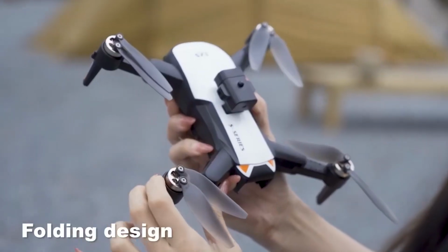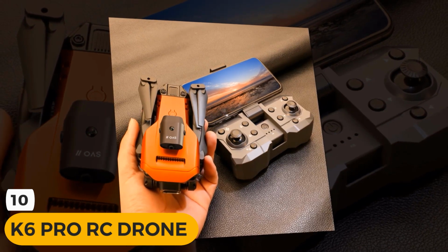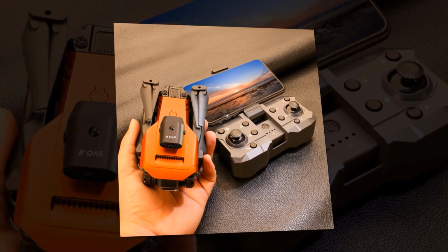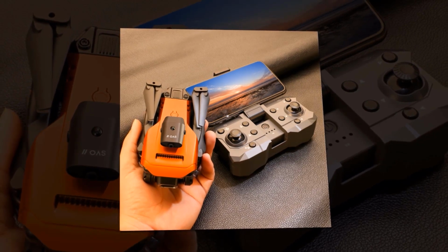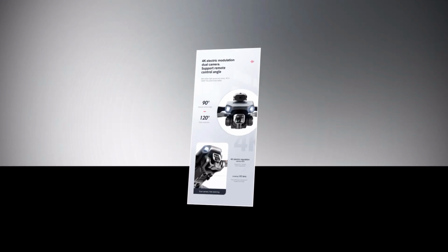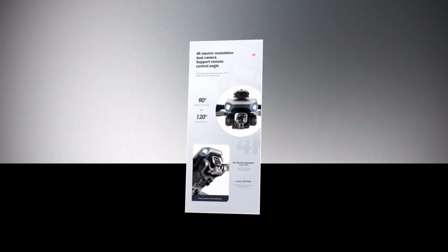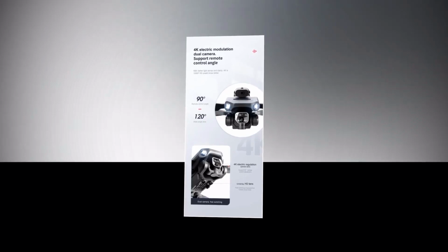So let's get started. Introducing the K6 Pro RC drone. Your professional 4K dual camera companion. Have you ever wondered what it would be like to capture stunning aerial shots with ease? Meet the K6 Pro RC drone, your ultimate professional drone companion. With its 4K dual camera and advanced features, taking breathtaking shots has never been easier.